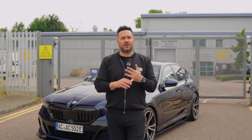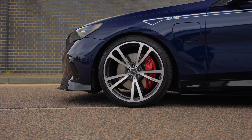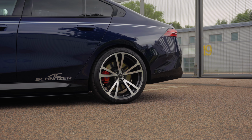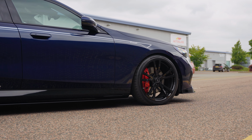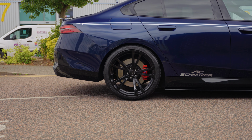So the car is on the bicolour wheels. AC Schnitzer are quite famous for doing this. So one side it has the bicolour black and silver wheels, and the other side it has the black. And would you believe it, they're actually 21 inch. They look normal size now. It's hard to believe that a 21 inch wheel nowadays looks right on the car.